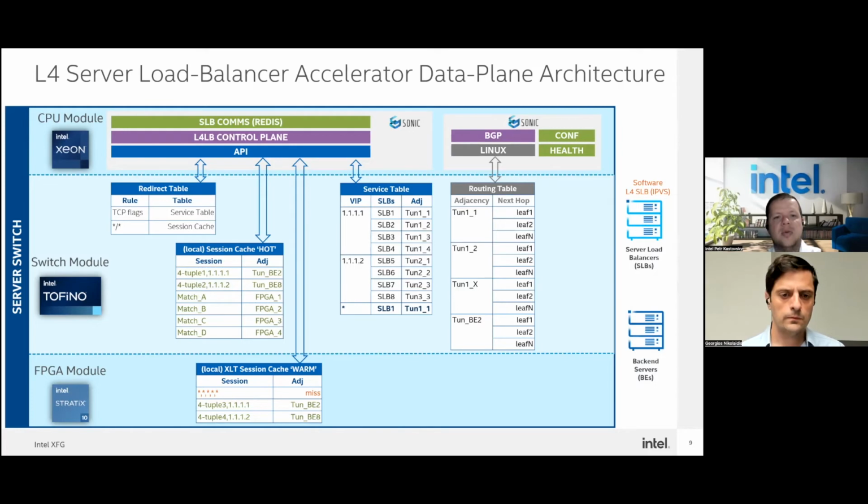And then we've got one or more FPGAs in the FPGA module, providing the session table expansion. The data plane diagram is simplified to capture the key load balancing operations, leaving out features like SYN flood detection and mitigation that will be presented later on in the session.